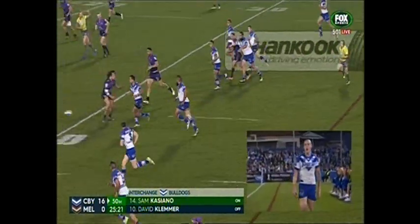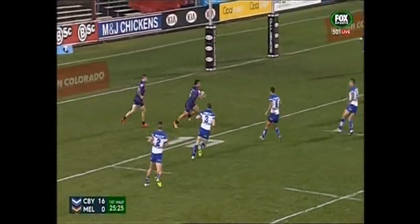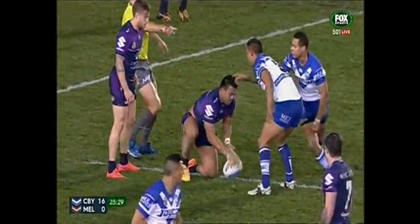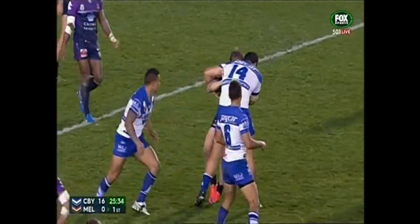So it goes to Mbai on the last. Grubbering again. Little contact as it goes through the line. Kenner picks it up, brings it back to play it. Still short of his own 20 when he does. And it must be hard work for the Melbourne Storm. Every time they get it, they're inside their own 20.